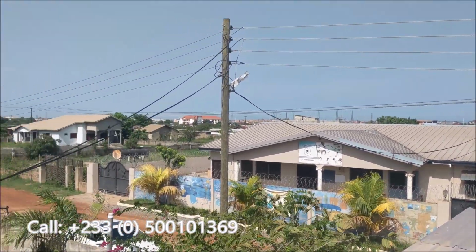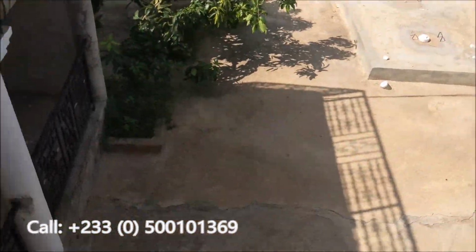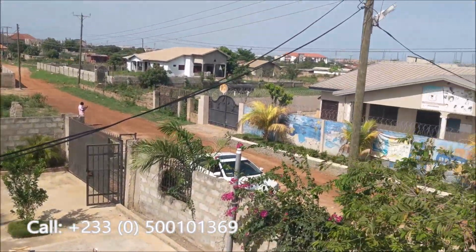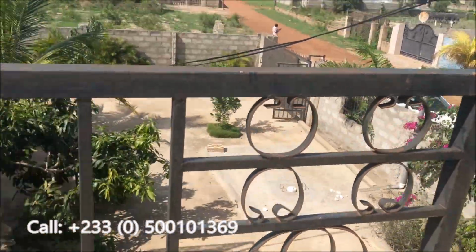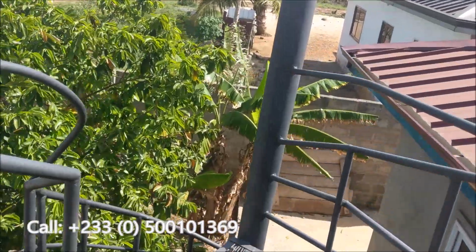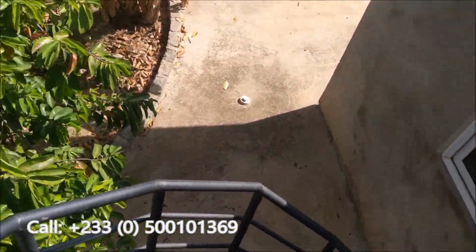This Tema is one of the most developed municipal assembly in Ghana in terms of social amenities like schools, hospitals, water, electricity, and everything. Tema is one of the places you want to be, and this house is a really nice one.